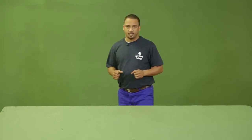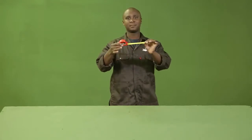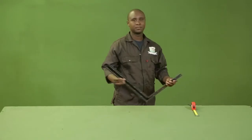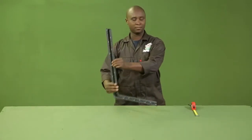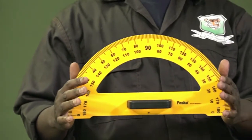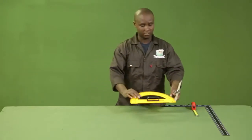In today's video, we will be illustrating some of the tools that are used by a solar installer when doing an installation. Some of the tools that we use is a tape measure for measuring out and making sure that we work accurately. We also use a builder square to make sure that our alignment is perfectly square when we are marking out. We also use a protractor and a sliding bevel to check the inclination of the roof.